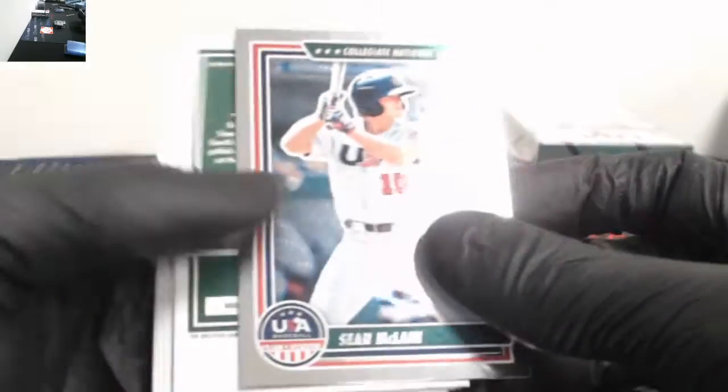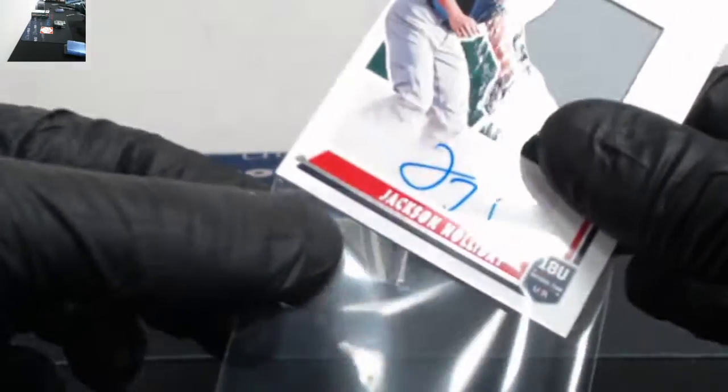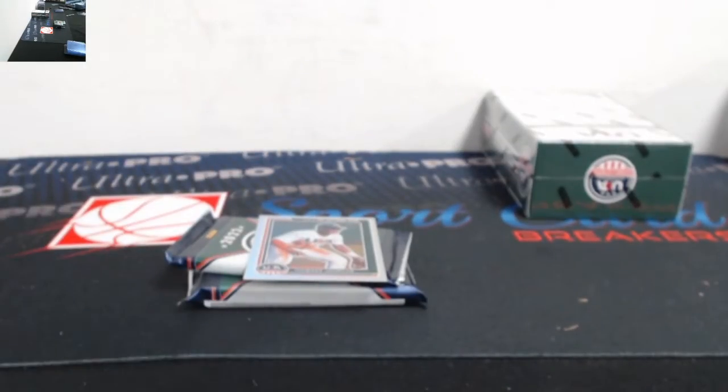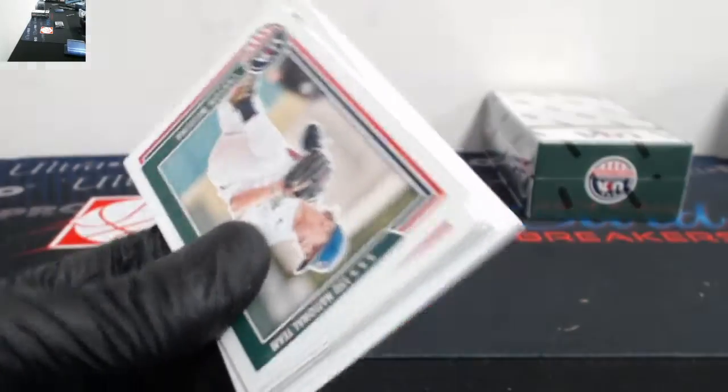Tamar Johnson to 80. Haven't seen too much of him. Sean McClain. We got a Jackson Holiday. Number to 150. Silhouettes Jersey Auto. Let me see here, ladies and gentlemen. Oh, like a glove or a shoe would be really cool.